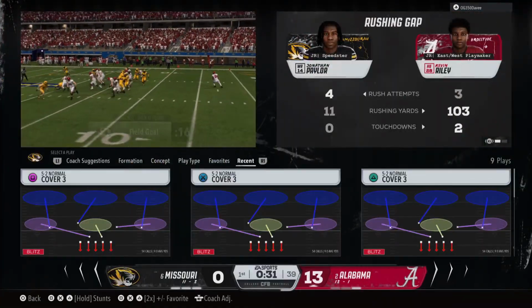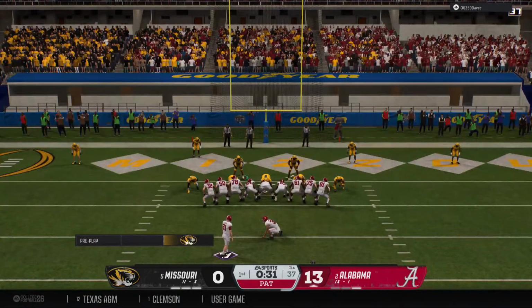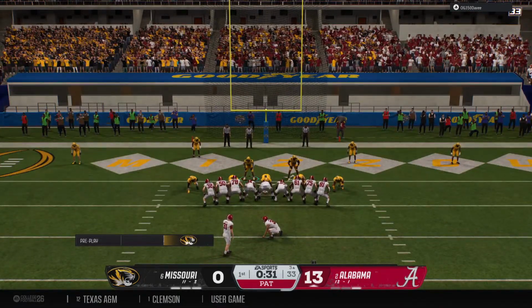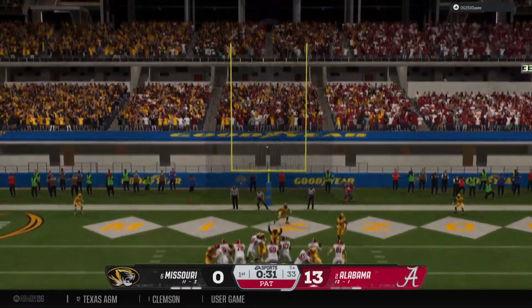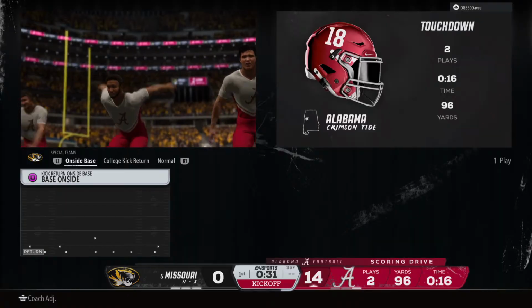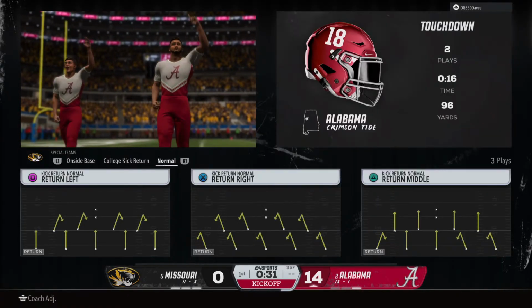Oh, my. What a great play call here by the offensive coordinator. The running back received some great blocking up front and just took off with it, carving up this defense all the way to the end zone. With the PAT, they take a 14-0 lead.